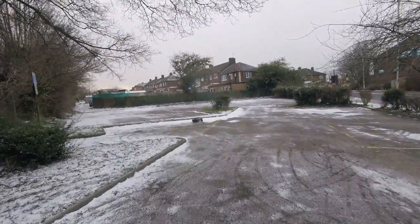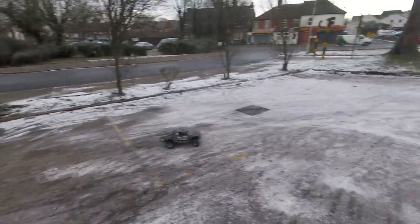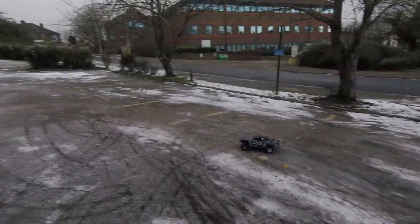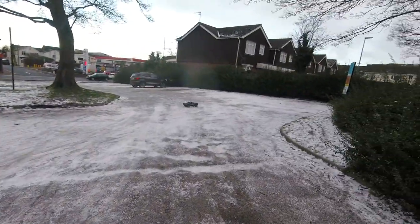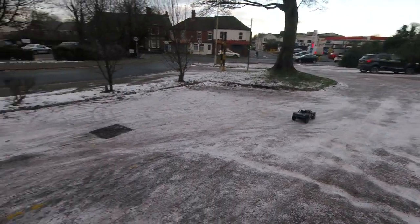Oh, I can't wait to get down the field. Might get her out tomorrow for a rip around the field. I don't know if we're allowed in the skate park or the BMX track at the minute. It was closed and locked up last time I went down there. Have to give it a visit.